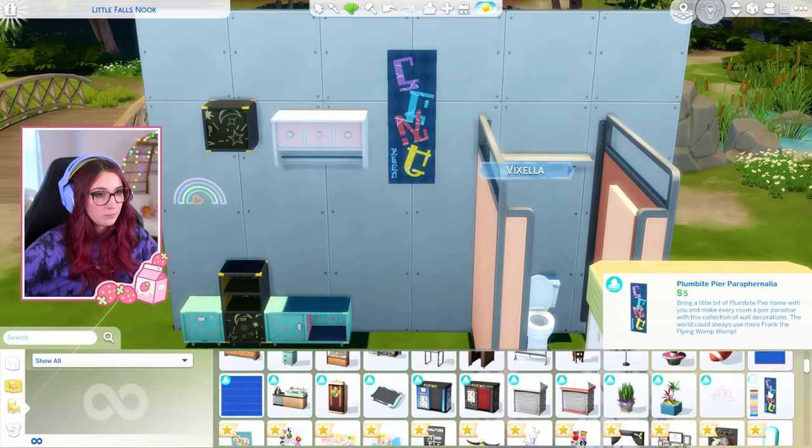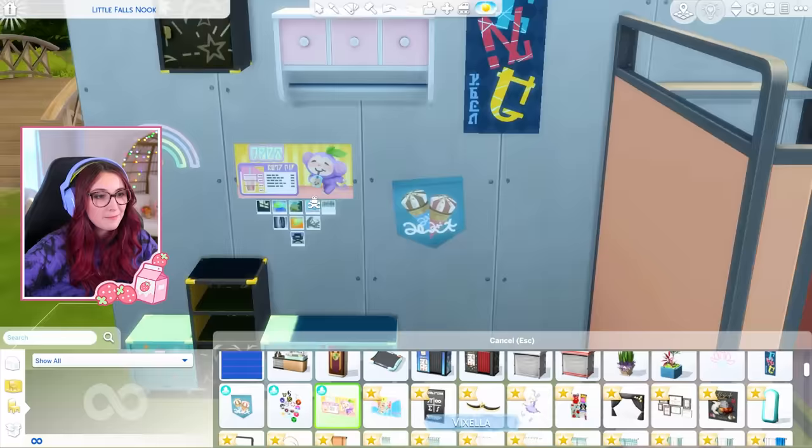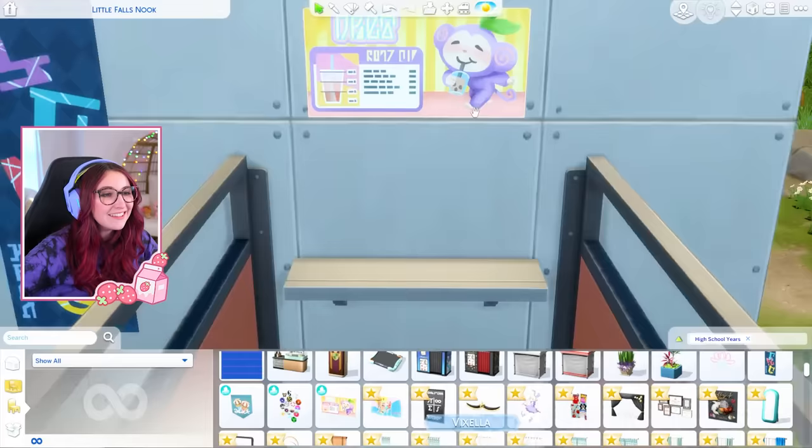I love it. Plum Bite Pier. Snack Attack. What are the? Oh, they're like records. Amongst many other things. Bubble tea menu. Oh, look at that little guy. He's so cute. Oh my gosh. This is so fun.